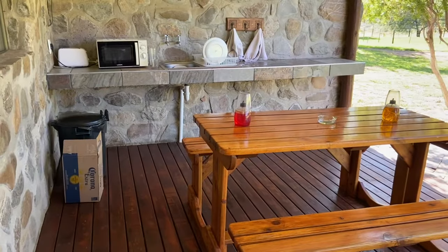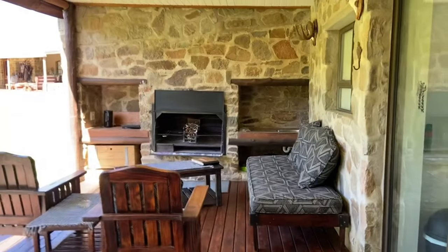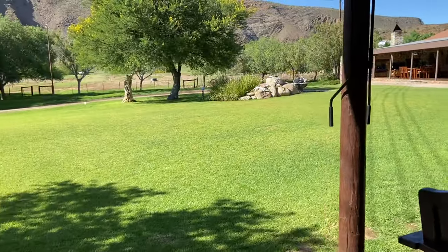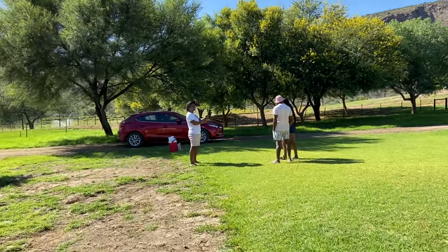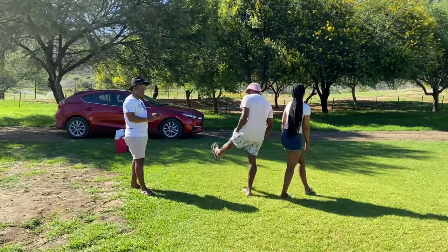This was the outdoor area. It's quite cute. This is what I would like to have for my house one day. Yeah, so I'm going to walk off now while people are still taking pictures. And yeah, guys, the trip continues.